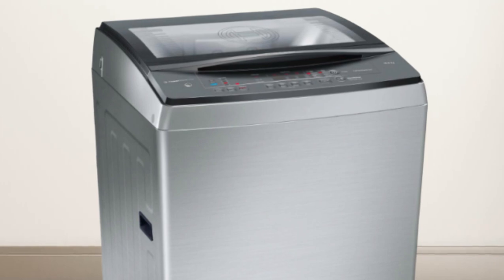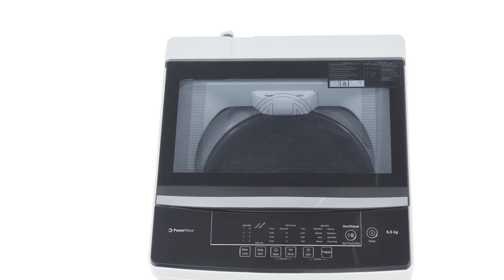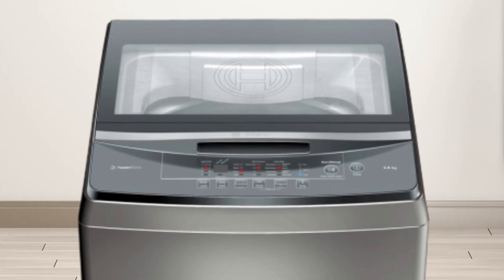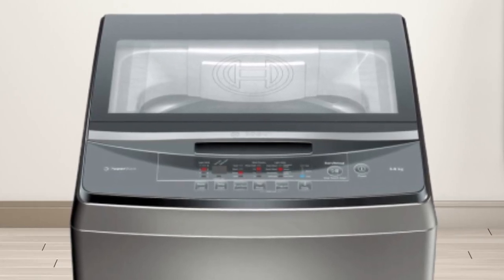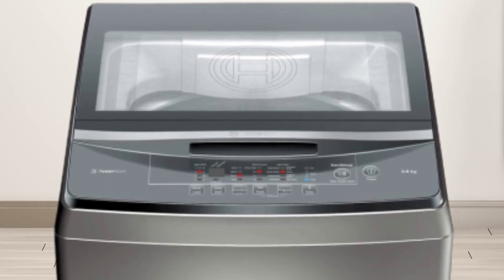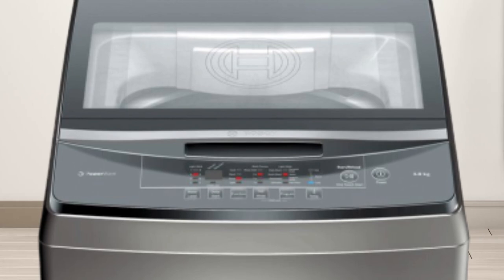It is one of the best top load washing machines in India, capable of functioning under low water pressure of up to 0.3 bar, making it ultimate for places where water pressure is an issue. If you're hunting for the most reliable washing machine, the Bosch fully automatic top loading washing machine is worth considering as a choice appropriate for families with 3 to 4 members.